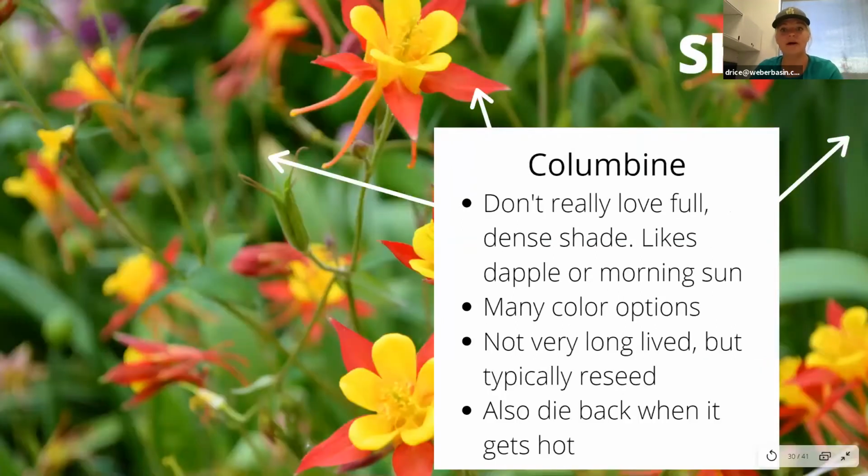Columbines. So columbines are a full sun plant in some parts of the country, but in Utah, where we are really, really hot and really, really dry in the summer, they do like to have some shade. They don't love a lot of dense shade, but if you can give them some dapple shade, like a little bit of light filtering through the tree, or some morning sun, but then afternoon shade, that's their sweet spot. That's when you're going to get a lot of really amazing blooms that are going to last quite a while.